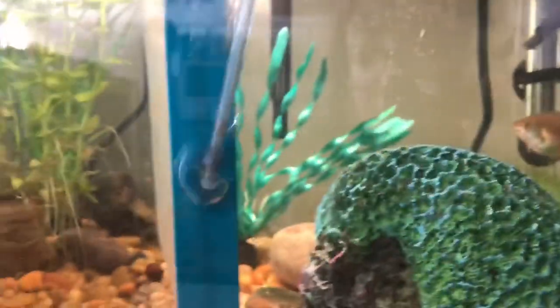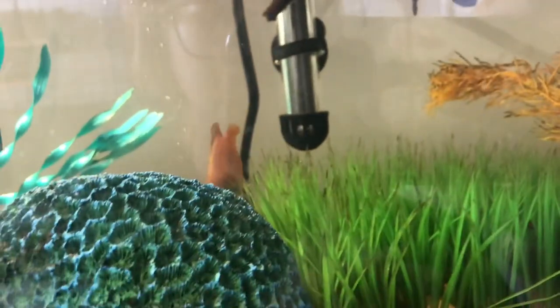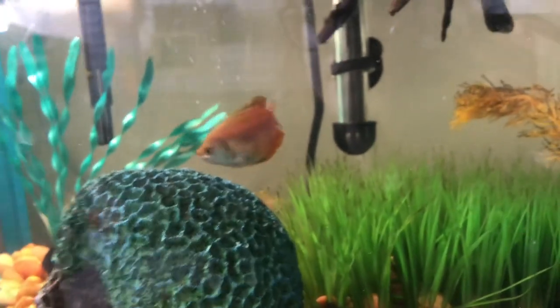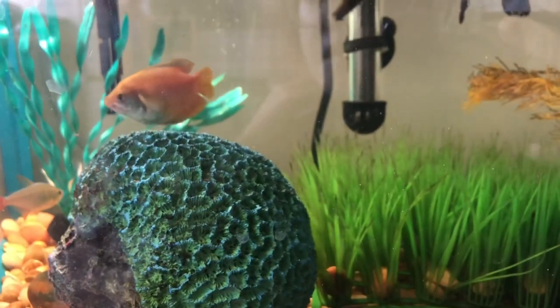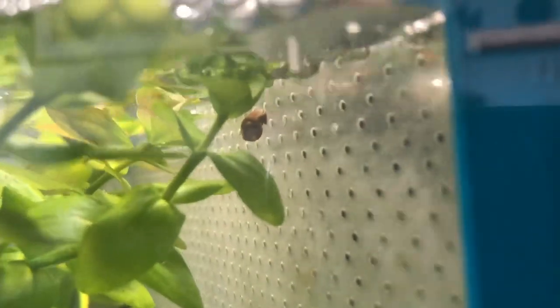And since I got those, I've noticed these little snails, which I'll include a video of. I can't find them at the moment, but I've been noticing these little snails in my tank, and I was told that the nerite snails can't have babies. They can't reproduce unless it's really brackish water. Oh, here is one. So I did some research, and these are actually river snails. They're like hitchhikers basically, from live plants or driftwood or anything you put in the tank.